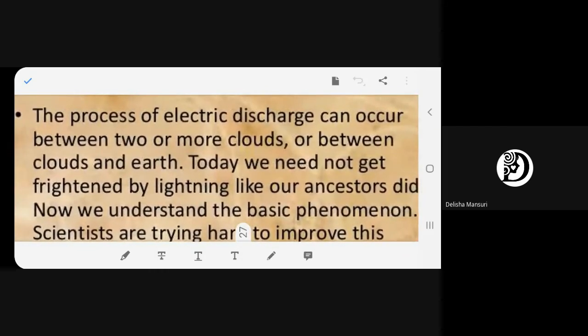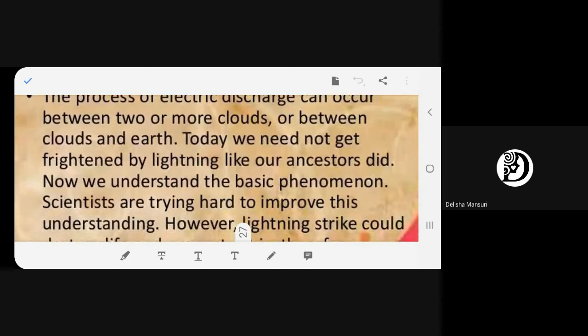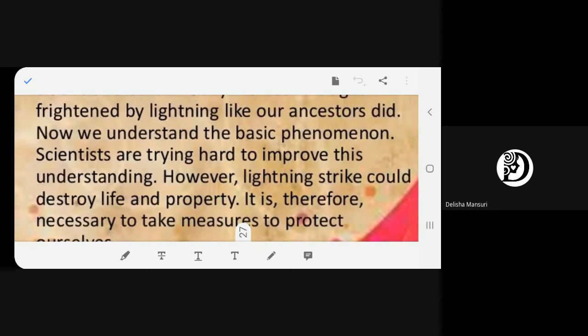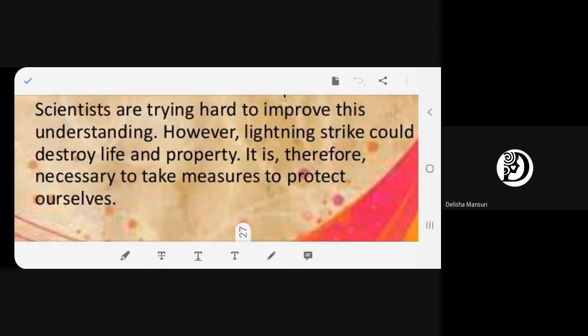Now some more information regarding it. The process of electric discharge can occur between two or more clouds or between clouds and earth. Today we need not get frightened by lightning like our ancestors did. Now we understand that basic phenomenon. Scientists are trying hard to improve this understanding. However, a lightning strike could destroy life and property. It is therefore necessary to take measures to protect ourselves. Fine.